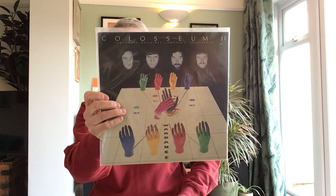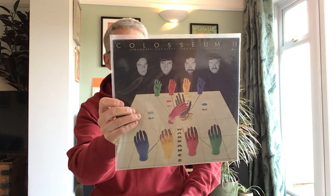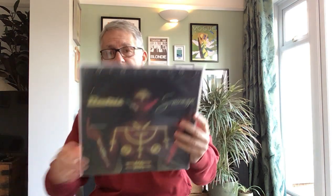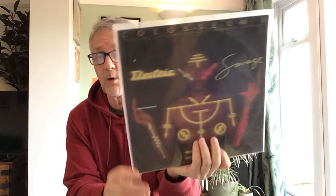This has got Don Airey on it, who plays now in Deep Purple. Really good album. And then Electric Savage, which I bought back in the late 70s as a result of seeing Thin Lizzy live. I sought out loads of Gary Moore stuff and I bought this. And to be honest, I struggled with it actually when I first did buy it, and I kept hold of it, and I've added the others to my collection as time has gone on. But good albums, especially War Dance.